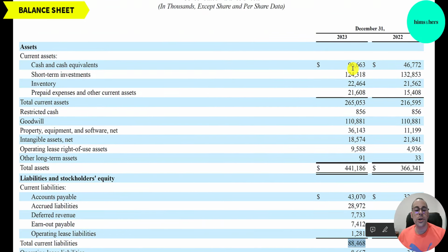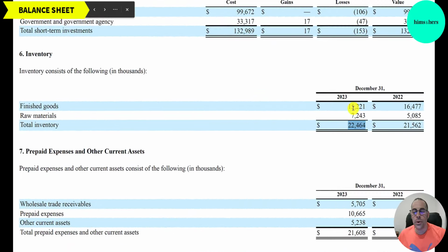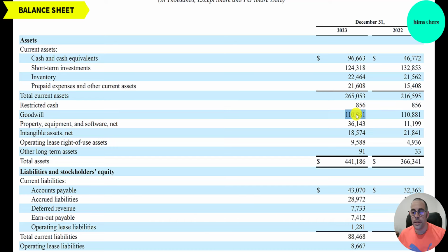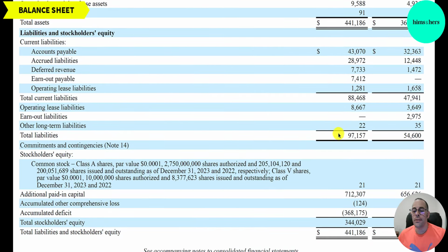They have over $200 million of cash and short-term investments, $22 million of inventory. They give a breakdown of the inventory: $15 million finished goods, $7 million raw materials. They have a lot of goodwill, $111 million. Their total assets, $440 million, up from $366 million.